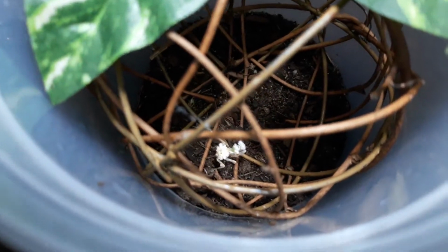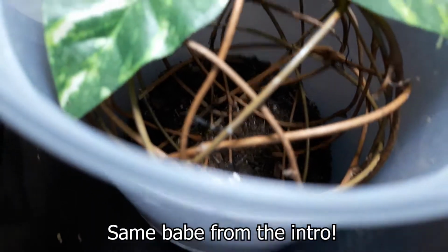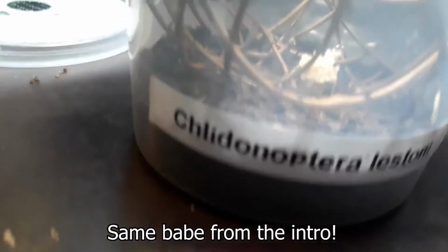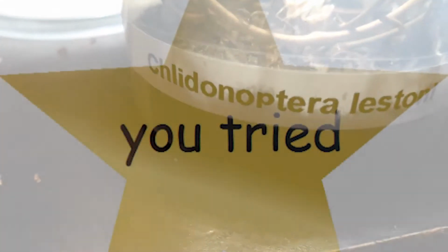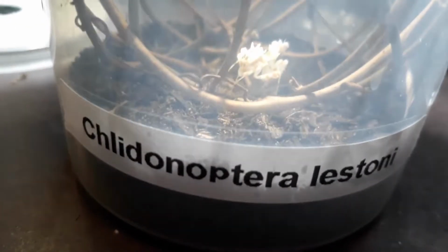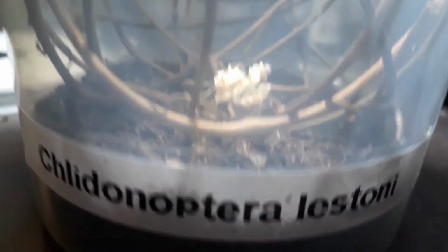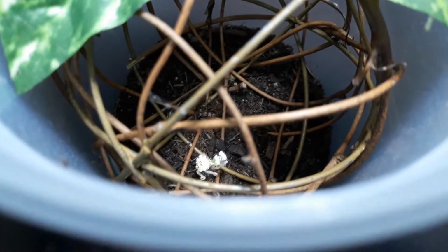And here we have another mantis. A different species. I forget what the common name is, but this is the scientific name. Cledonoptera listoni. These big Latin words really get me. At least I think that's Latin. Again, correct me if I'm wrong. I'm here to learn, as well as show off what I have. But I think they are also big enough to take a cricket.